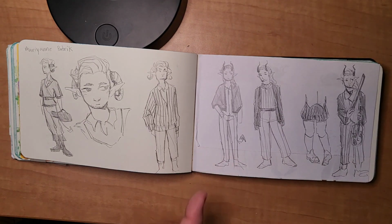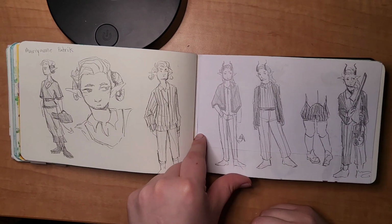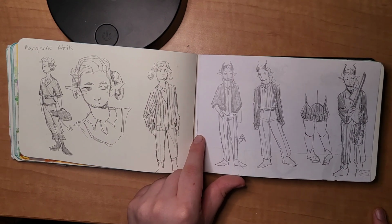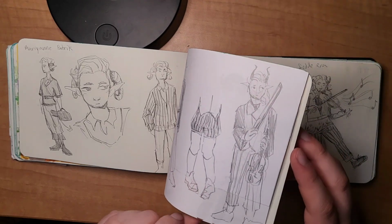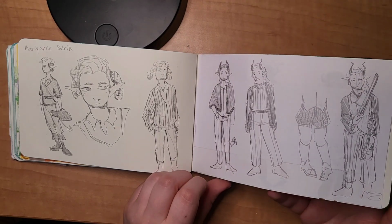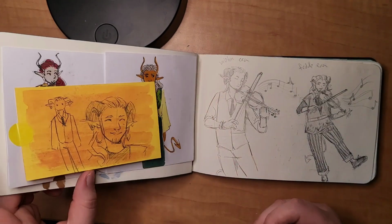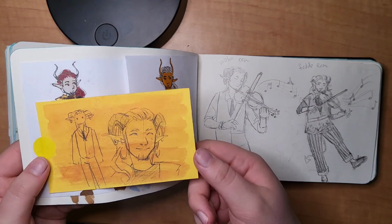He plays the fiddle. He actually used to play the violin. He was a very well-known violinist. He came from a family of musicians, and then he started playing the fiddle instead. If you know about violins and fiddles, it's the same instrument, just different ways of playing it. I thought that was an interesting way to have a character. That's more what he looks like now.